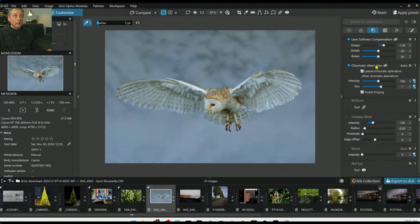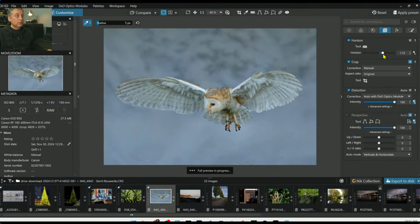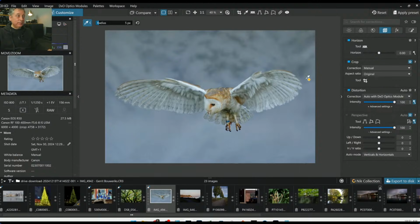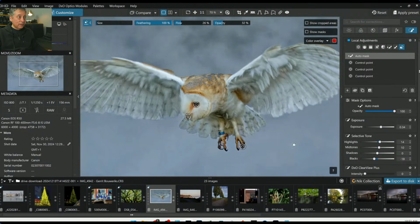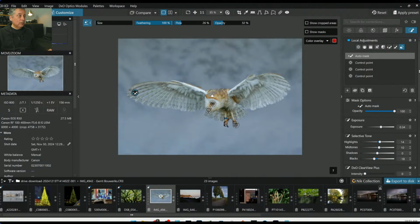Okay. I think we're done. Maybe a slight tilt. Nope. We'll leave that. Let me fix the masking brush here. So I'm going to turn the flow down and opacity down, and just erase that. One more stroke. Okay. Maybe a little bit in here. One more stroke. One more. Okay.